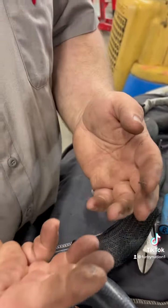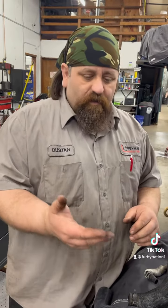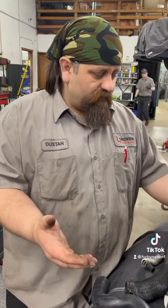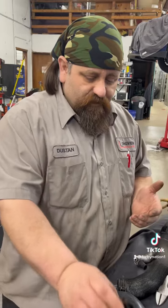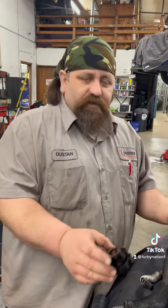plugs radiators and heater cores. It just messes everything up. I think our inspections here are maybe 100 to 120 bucks. Totally worth it compared to what it's going to cost you to get your vehicle repaired down the road. Because all this stuff does is plug radiators and heater cores. It just messes everything up.